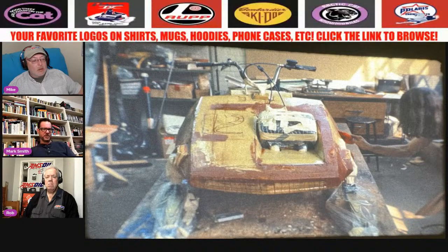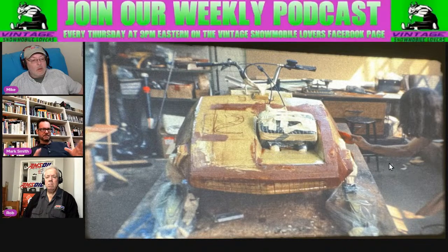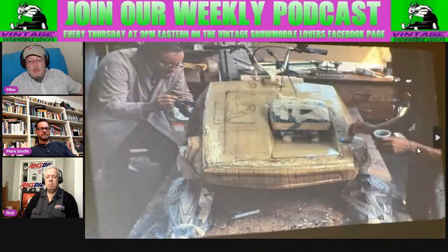So what you're seeing here is probably past the design and prototyping phase. Now they're into the plug phase. The design at this point has been frozen. They've decided on what the shape is going to be, and now they're physically making the plug for the mold. Nice. I think we have a couple more shots of it too.